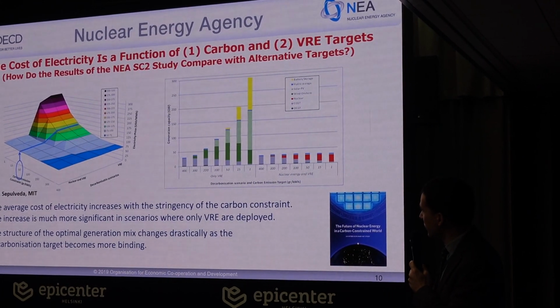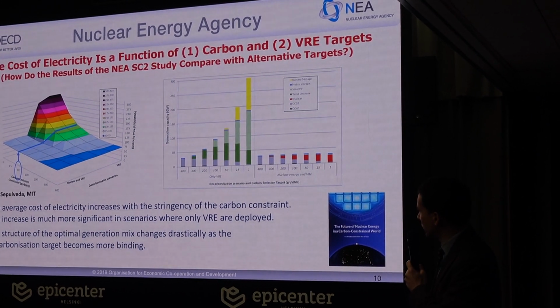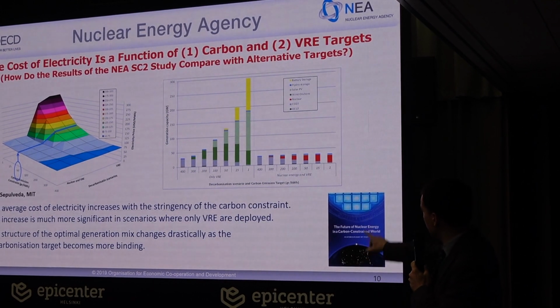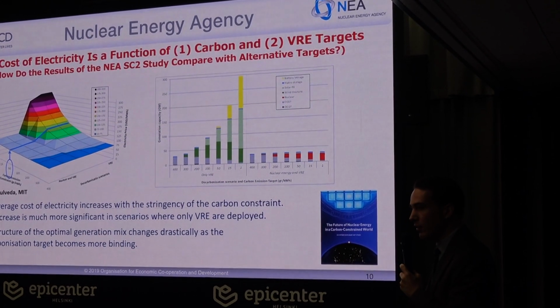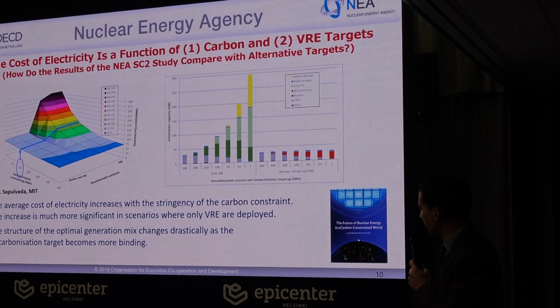However, we could easily move to below 50 grams of CO2 if we don't impose that and if we keep a high share of nuclear. And you can see on the right that moving below 50 grams, there is clearly an increasing role for nuclear in the future.